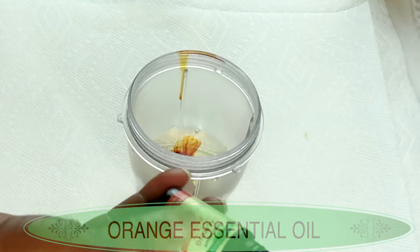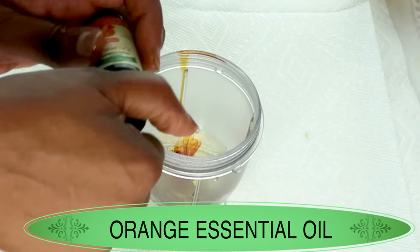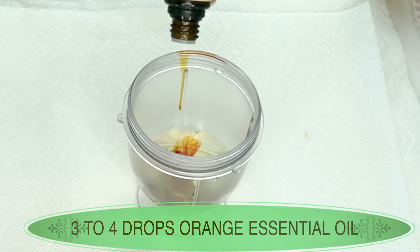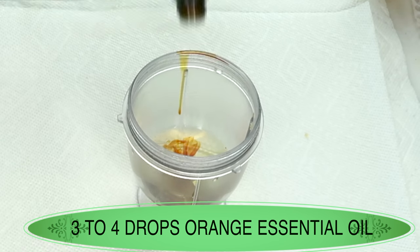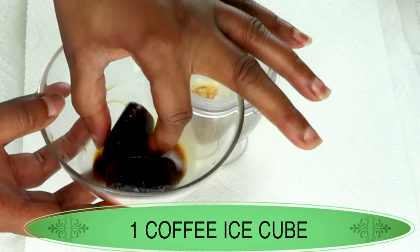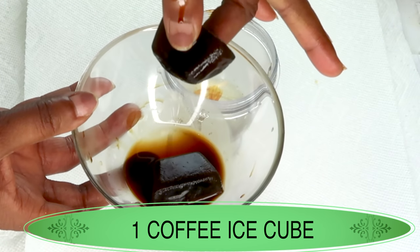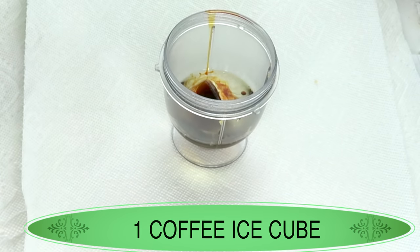Our next ingredient is some orange essential oil, and we're using the orange essential oil for its vitamin E properties. We're only using about 3 to 4 drops of the orange essential oil in this. And now we're gonna reach for our main ingredient, which is our coffee. And here we have the ice cube. I'm just gonna add 1 ice cube to the mixture of the oils.